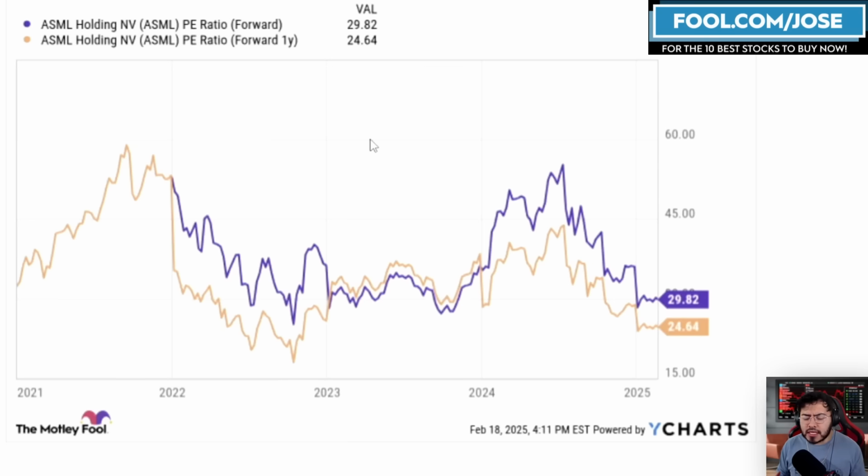So first, I want to take a closer look at valuation. ASML's forward PE ratio, which is about 12 months from now, a little bit less than 12 months, is sitting at about 29.82 at current values. Now, the PE ratio forward 1 year, which is the next 24 months, is down to 24.64. Now, this is a company that normally trades at more expensive valuations.